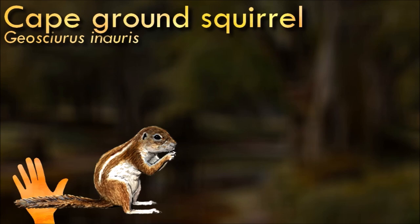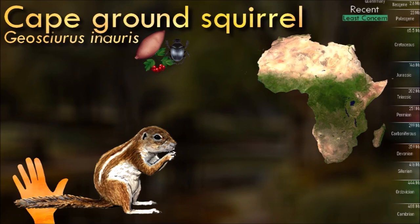Cape ground squirrels are social animals and often live in colonies. Within a colony, they dig and maintain complex underground burrow systems with multiple entrances. These burrows provide protection from predators and temperature extremes.